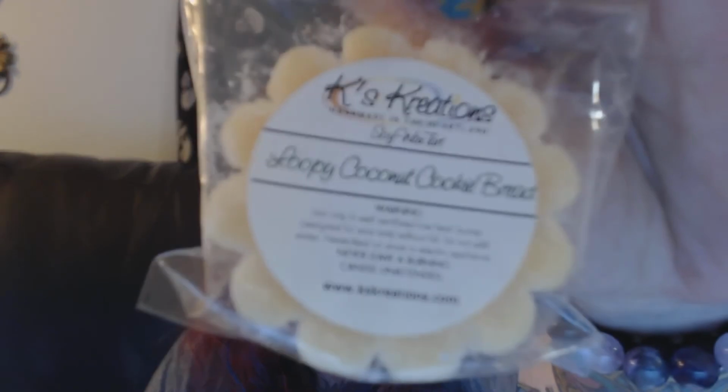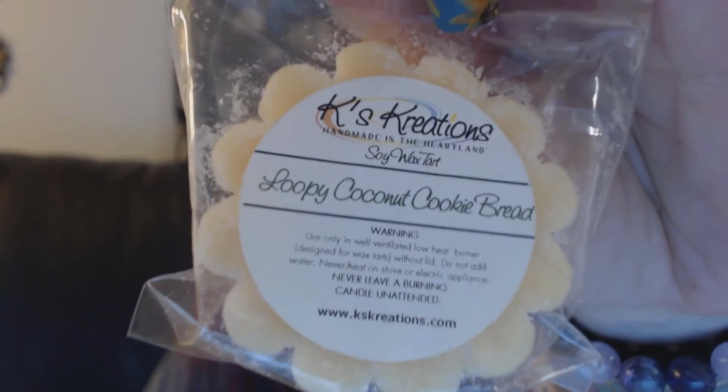This one is Loopy Coconut Cookie Bread. Now, this sounds amazing to me. I don't know what this consists of. Let's see. Oh, I missed the L's. Loopy Coconut Cookie Bread is a sweet blend of cookies, fruit-alicious with hints of coconut. So like a fruity cookie.